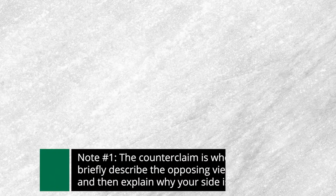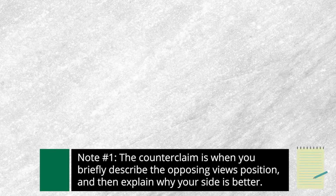It's called the counterclaim. Note number 1 states, the counterclaim is when you briefly describe the opposing view's position and then explain why your side is better. By acknowledging that the other side has at least some truth to it, but then coming back to knock down what the other side is saying, you weaken their argument significantly.